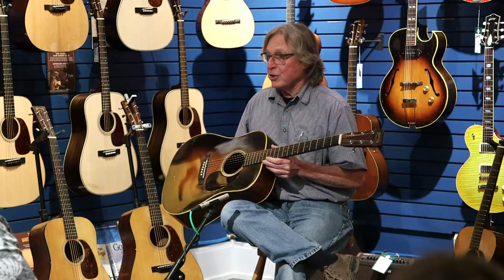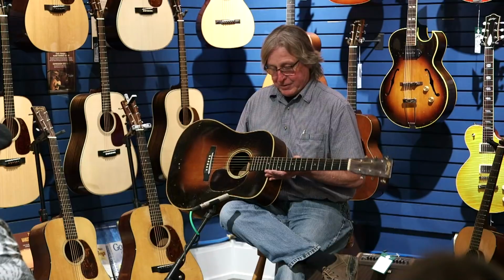And in 1935, they only made six D-28s in sunburst finish. I don't know whether this is one, two, three, four, five, or six, but this is one of the six. It's something that I look at, something that I play, something that I let other people look at and play, because it teaches you a lot about what somebody was doing at that time to make the very best guitar that they made.